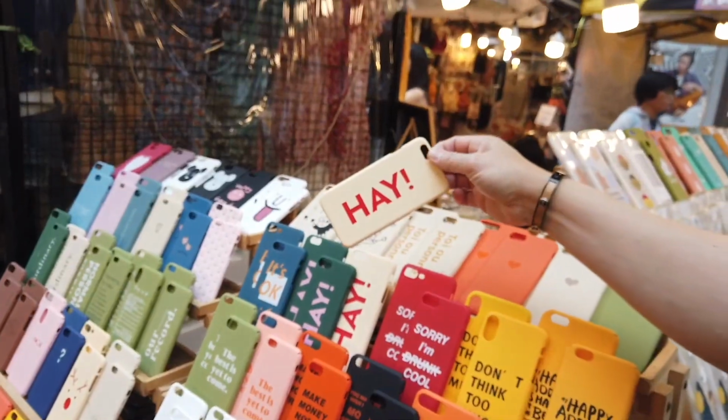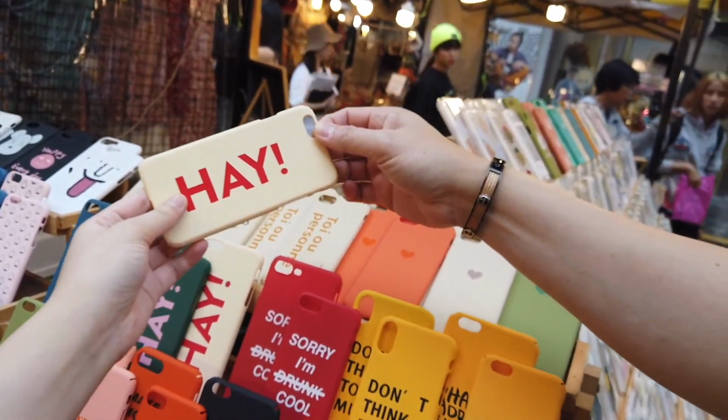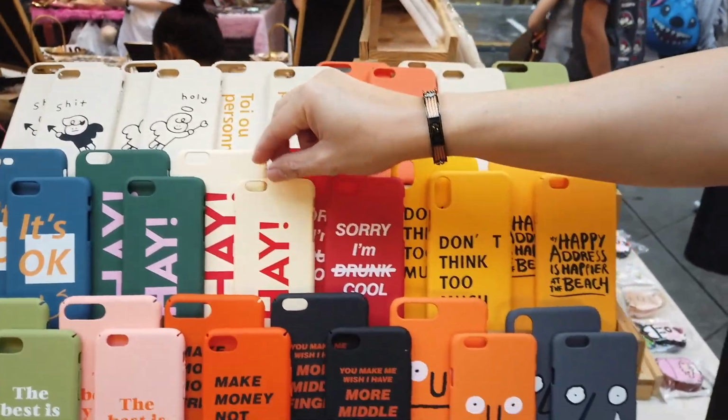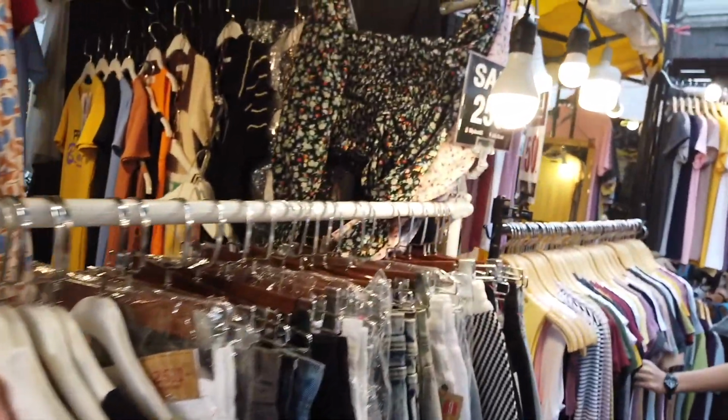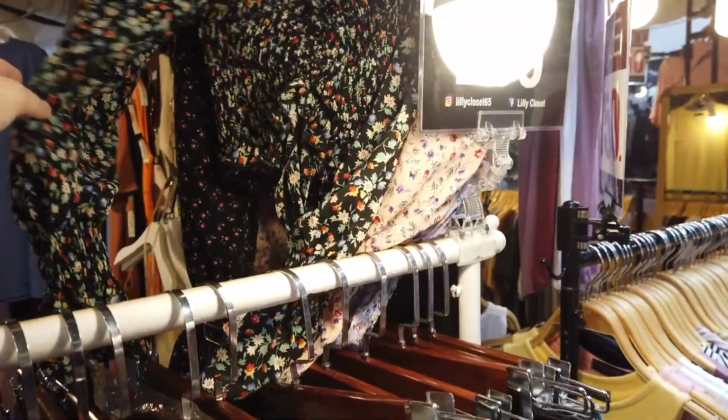Ito, hi. Kala kanina? Kay mami. Hi. Yan yung sinasabi niya sa'yo kasi makulit ka. Joke. Ayan, mami, meron ulit to. Ibang print na naman.